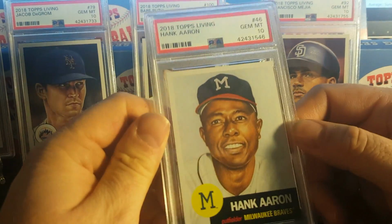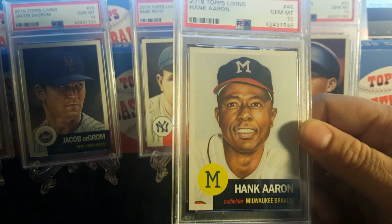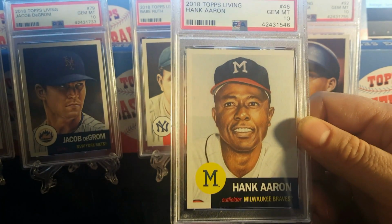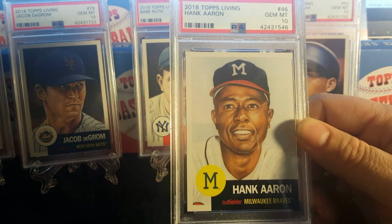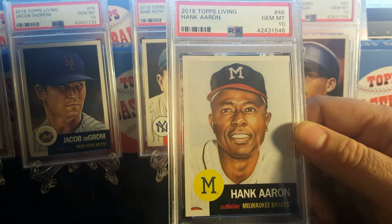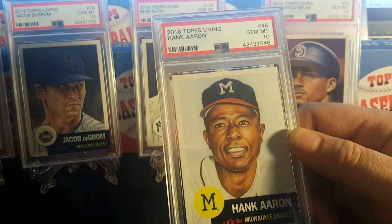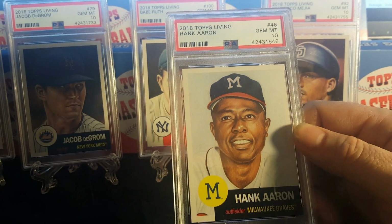And here is my Hank Aaron. Hank Aaron 10, Gem Mint. Card number 46. I think I bought 40 Hank Aarons. I tried to double up on a lot of the retired players, a lot of the Hall of Famers. You know, Hank Aaron's in here, Jackie Robinson. There's quite a few already now.